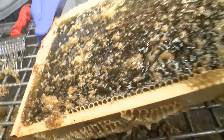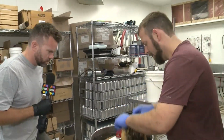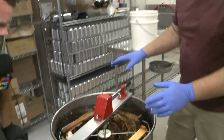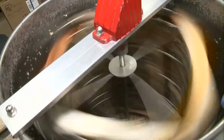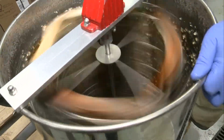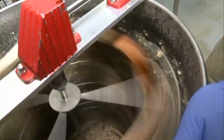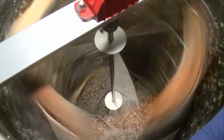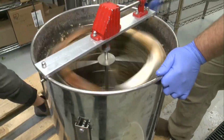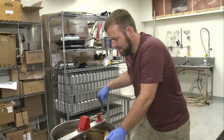Exactly. Okay. So we go over to the extractor. That's what it's called? Yeah. So this is a 4-frame extractor, and we just put the honey in here and spin it. So now, in every frame, is there a different amount of honey? Yes, there's an assortment of different types of honey. And this one here would be all our spring nectar sources. And the honey frames that we're spinning out right now, we're trying to balance, so they're fairly evenly weighted, probably around 2 to 3 pounds.